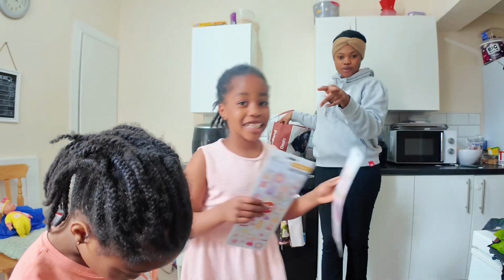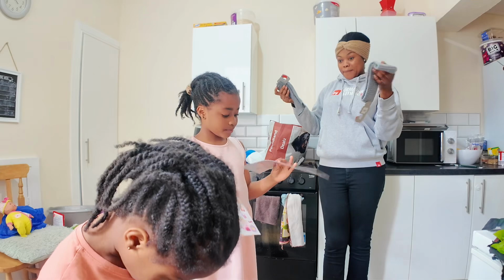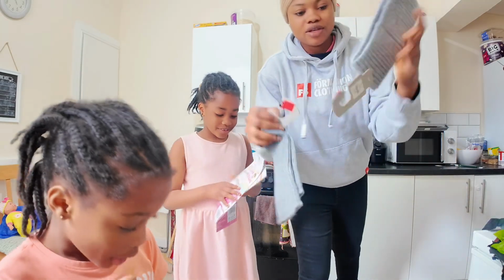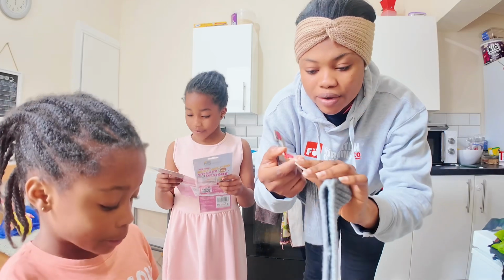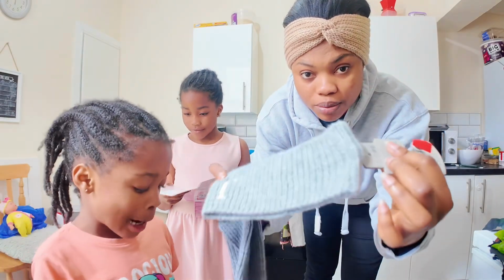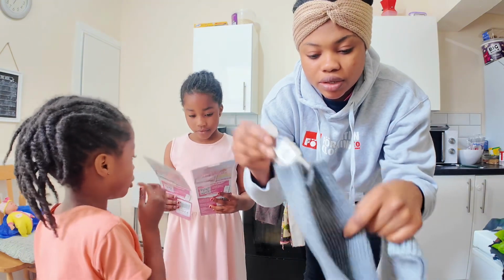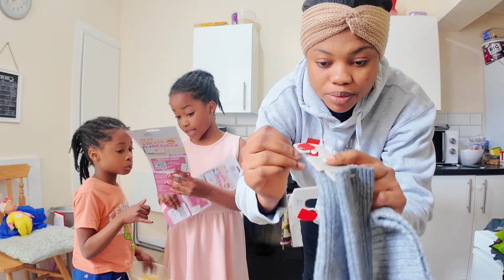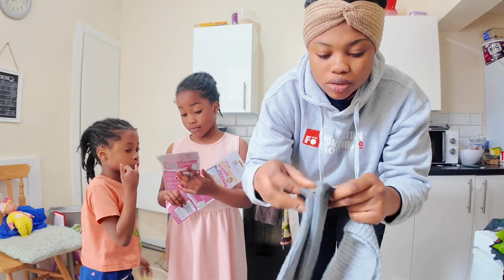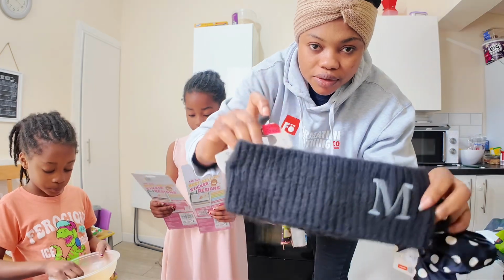We also stopped in Primark and bought bits and pieces. This one is like a headband. It was supposed to be 4, but it was sold for 2. It was on sale. I got these gloves. This one was supposed to be £2.50, but it was sold for £1.